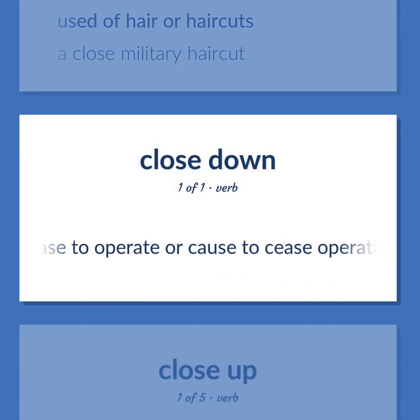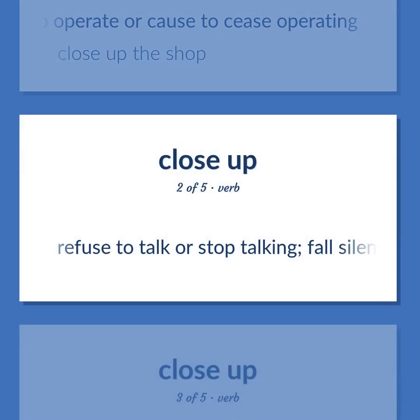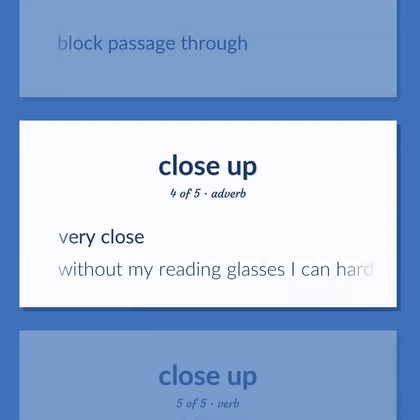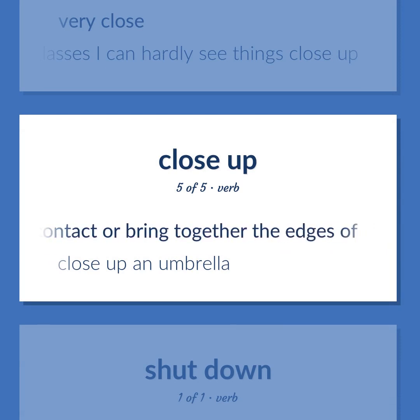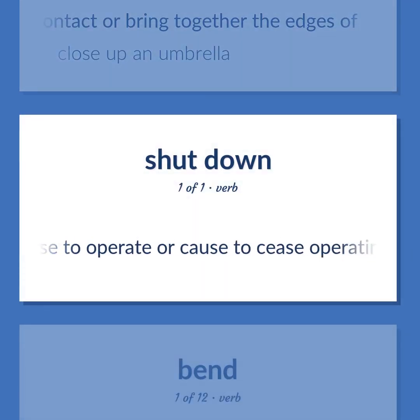Cease to operate or cause to cease operating. Close up the shop. Refuse to talk or stop talking. Fall silent. Block passage through. Very close. Without my reading glasses I can hardly see things close up. Unite or bring into contact or bring together the edges of. Close up an umbrella. Cease to operate or cause to cease operating.